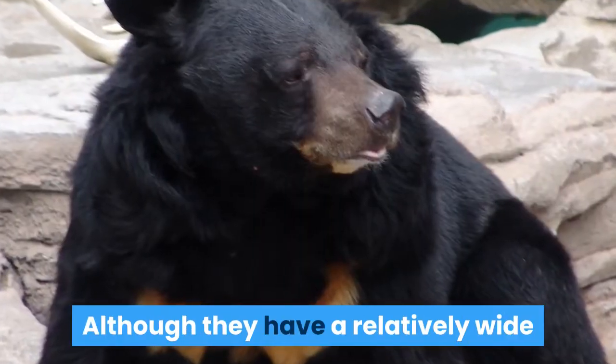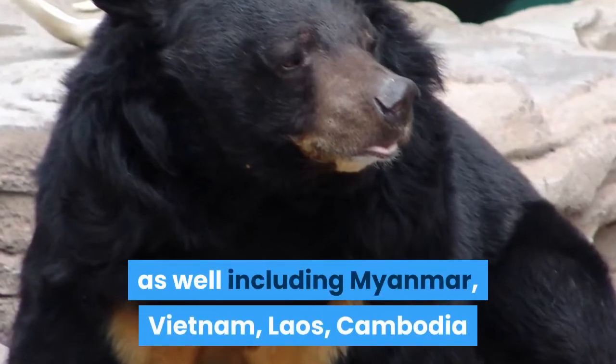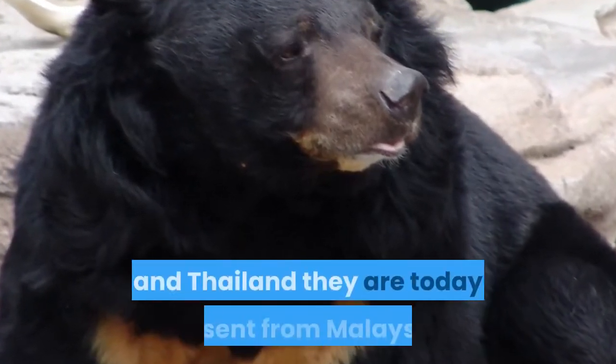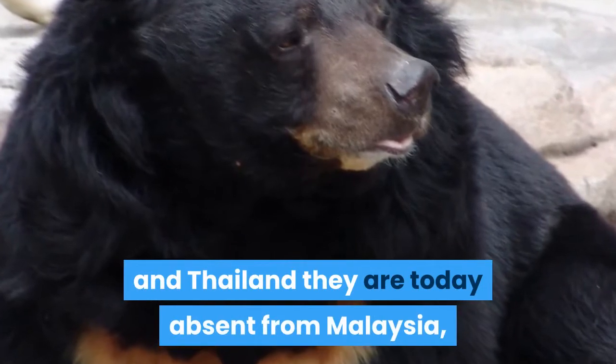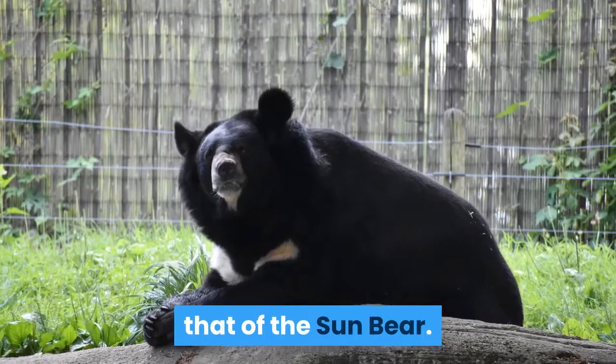Although they have a relatively wide distribution throughout Southeast Asia as well, including Myanmar, Vietnam, Laos, Cambodia and Thailand, they are today absent from Malaysia, possibly due to the overlap of these territories with that of the sun bear.